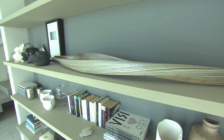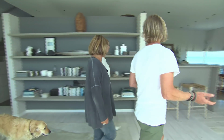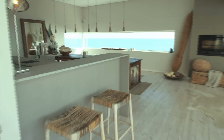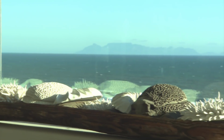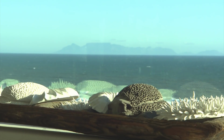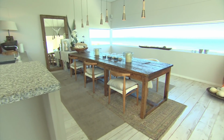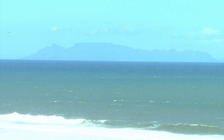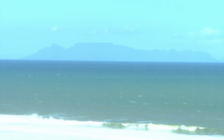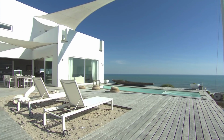The organic decor collected across the world has the feel of being left by the tide, and the entire house follows the rhythm of the Atlantic Ocean. What an incredible view. The windows are definitely a strong feature. That's true, yeah, it is. And we designed the windows in a special way. It creates more a picture. So we created slots so that you only see Table Mountain and the sea and the horizon, but you don't see anything else. So that is part of that design.